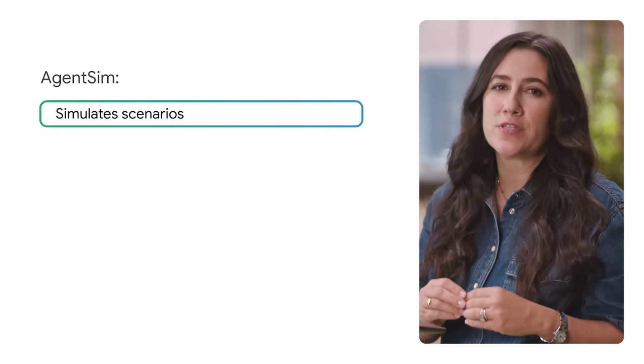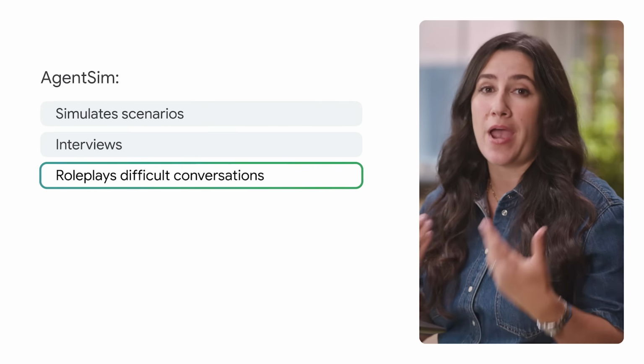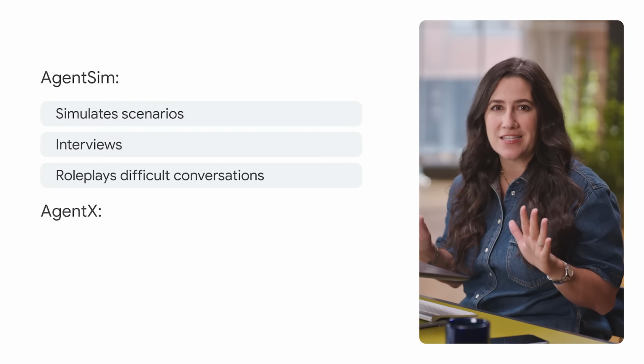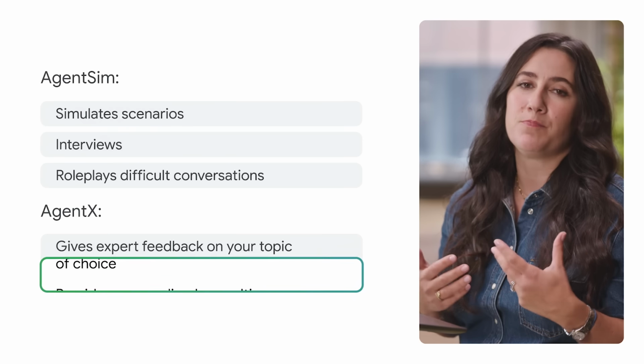We're going to learn about 2 different types of AI agents. We'll assign them names so it's easy to follow. The first one, let's call it Agent Sim, helps you simulate scenarios like interviews or role-playing a difficult conversation so you can practice and change your approach as needed. And the second, Agent X, gives you feedback on whatever topic you prompt it to be an expert on. Think of Agent X like a personalized consultant. Let's start with Agent Sim, a simulation.